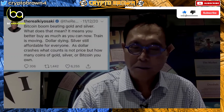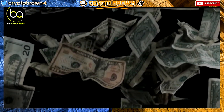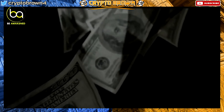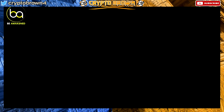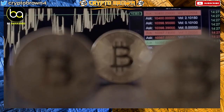Bitcoin boom beating gold and silver. What does that mean? It means you better buy as much as you can now. The train is moving, the dollar is dying, and silver is still affordable for everyone. As the dollar crashes, what counts is not price, but how many coins of gold, silver, or Bitcoin you own. That's why I'm very bullish and optimistic about Bitcoin, because there's going to be chaos for the next 10 years. Bitcoin will go up and down, up and down. Ethereum will go up and down, blockchain will go up and down. And then they're going to try and put guys like me in jail.